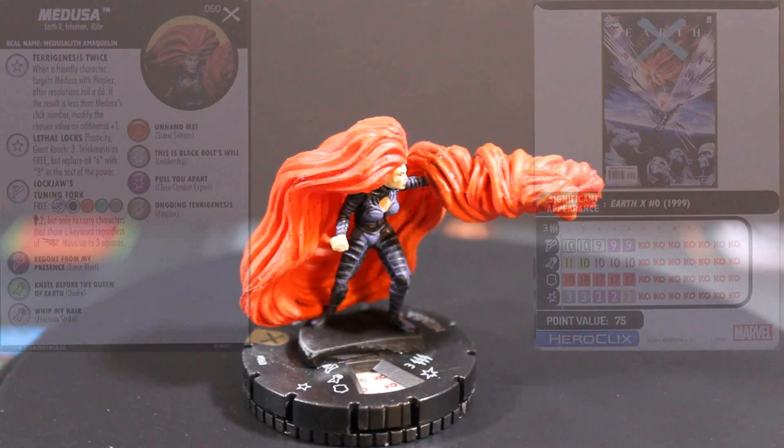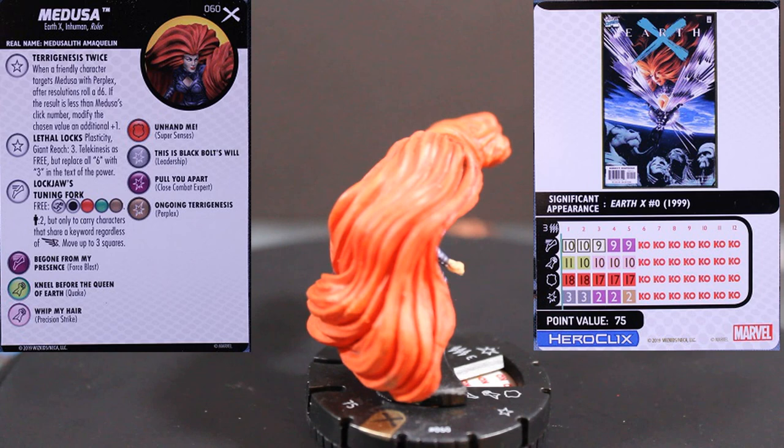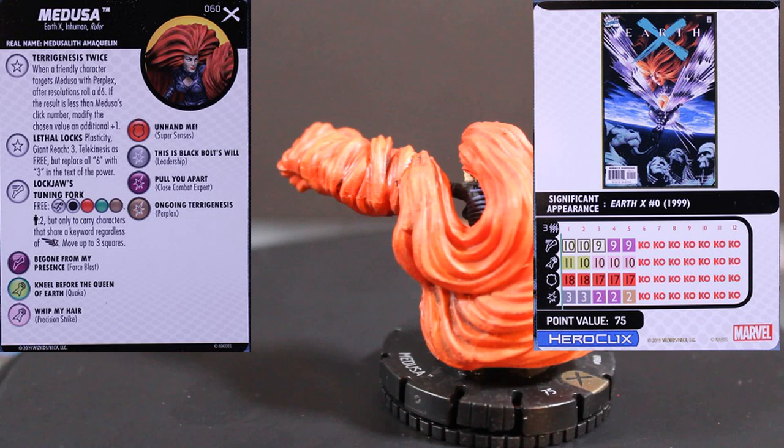Medusa is number 60 in the set. She has the Earth X, Inhumans, and Ruler keywords. She has two traits and a special on her movement. Her first trait is called Terra Genesis Twice. When a friendly character targets Medusa with Perplex, after resolutions, roll a d6. If the result is less than Medusa's click number, modify the chosen value an additional plus one. So again, just a handy little trait.